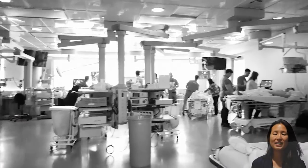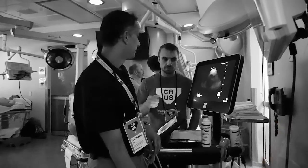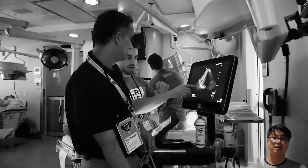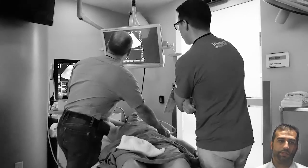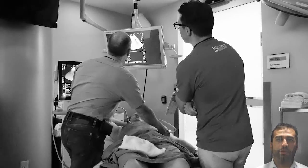We had a lot of really good scanning time. I found that it was very practical in terms of the application. I'm a PGY2 in family medicine, and there's definitely not enough ultrasound exposure, so this was really important. And the instructors were very knowledgeable, and they gave strong advice about everything.